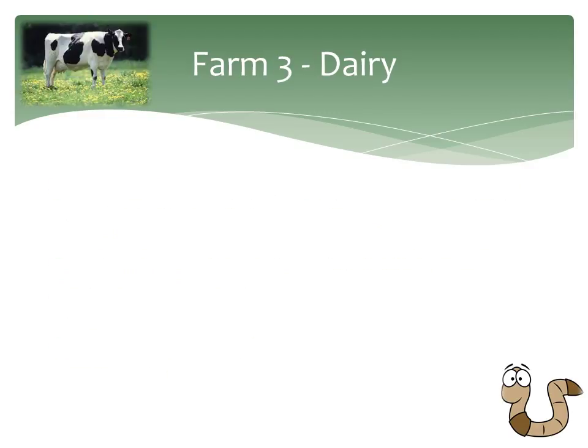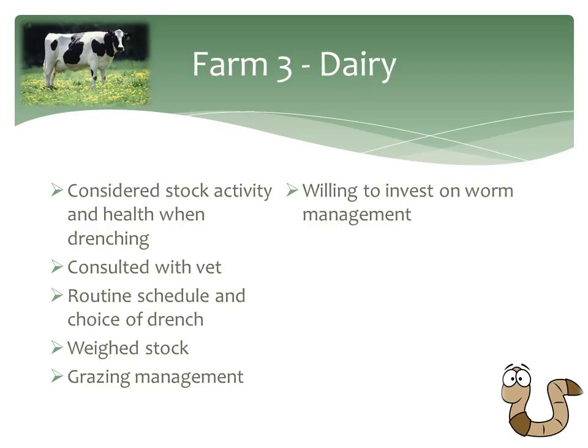Moving on to the last farm I visited, which was another dairy farm, but a smaller shed. This couple did consider their stock activity, their health, what time of year it was, what the stock were looking like and what they were doing before they drenched them. They did consult with their vet about what to use, and they had a routine schedule and choice of drench.